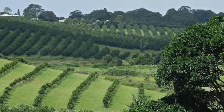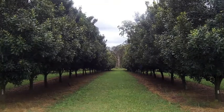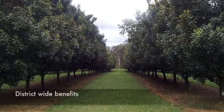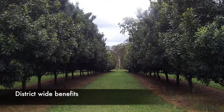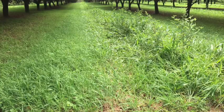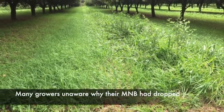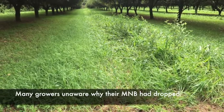There were clear successes within farms, but we were still a little surprised after several seasons to realise that nutborer levels had dropped through whole districts as the wasps had spread to farms that had not released them. Many farmers did not realise why their nutborer numbers had dropped.